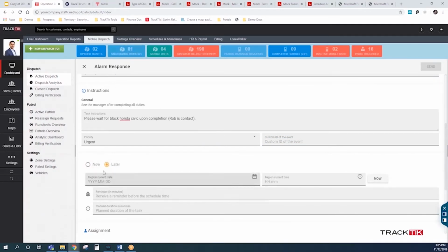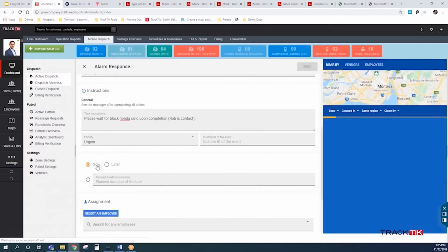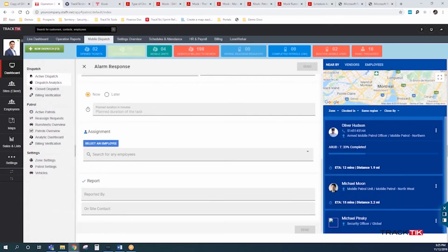Last but not least, you have the ability to find the right employee for the job, the most important step of the entire process. With TrackTik, you'll be able to see a list of booked on patrollers, sorted by distance from the address of the alarm, and will even be able to see their completion percentage of an active run sheet, should that be the case. You'll save valuable time in not having to check elsewhere to find out where a guard may be or what they're currently working on in order to avoid disrupting their work.